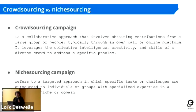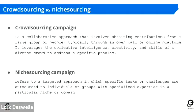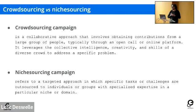So I think that it's important to distinguish two kinds of campaigns that we did. The crowdsourcing campaign and the niche sourcing campaign. Crowdsourcing is a collaborative approach that involves obtaining contributions from a large group of people. Typically, we did it through an online platform that we will see later on. In this case, you have a diverse crowd involved with no specific skill, so you count more on the numbers than on the knowledge of these people. Of course, you can imagine that this kind of campaign can be applied in some specific contexts, not in any context, and we will see briefly where we applied that.